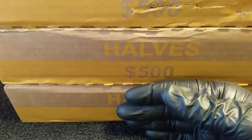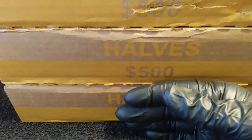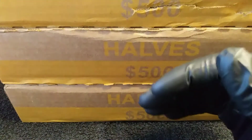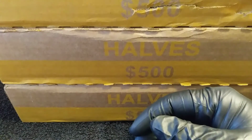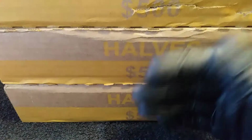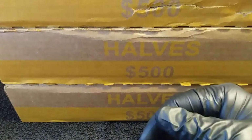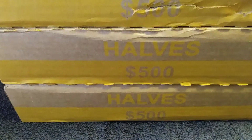Now, hopefully every one of these boxes has enders and we're just full of silver in all three of these boxes. But I'm just saying, if there's an ender box, it's going to go to them. And then the other boxes will go to the regular stream. Of course, let's just get into this and let's find out what we got.